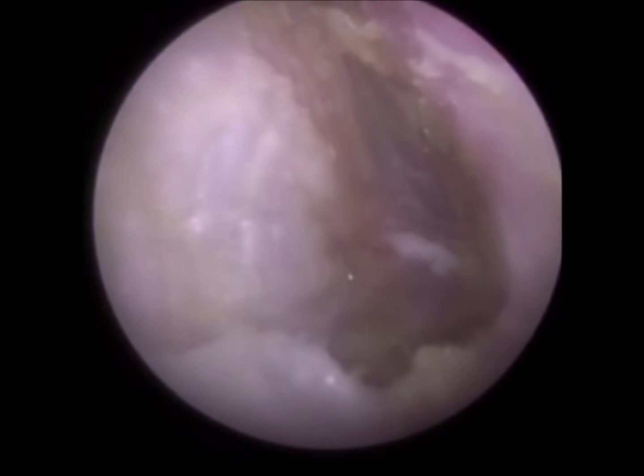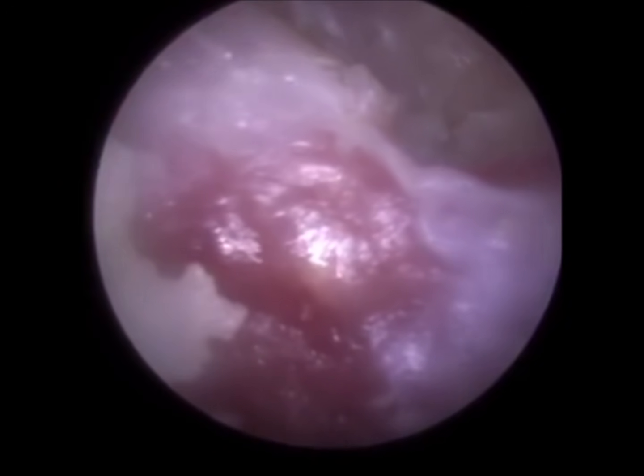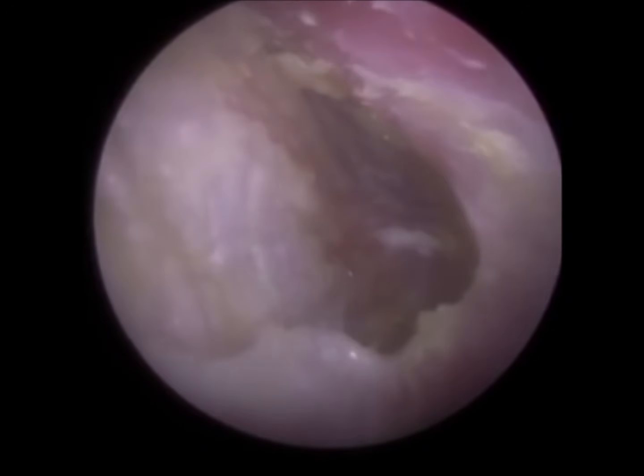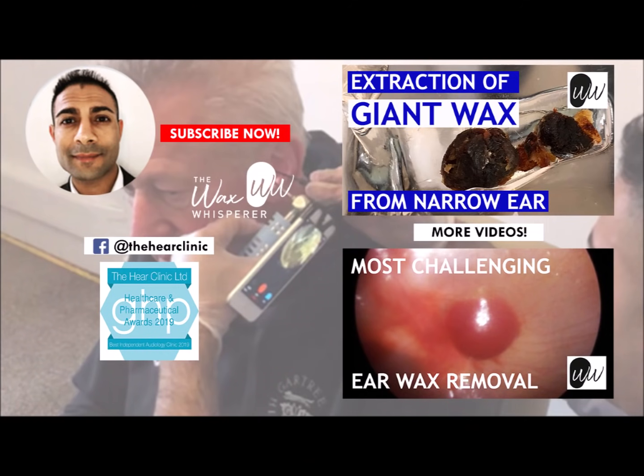So that's the eardrum, that's the first crater, that's the second crater, and the third one is just beyond that bit of keratin on the left. So I hope you enjoyed that video, guys. It's a very complex one, not something that I was expecting, but it was a good one nonetheless.